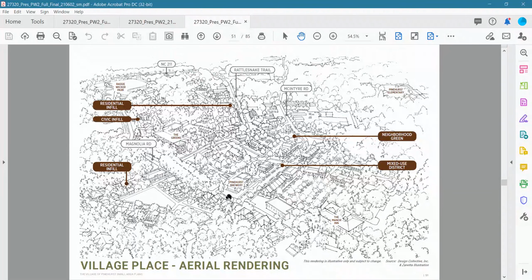Other kind of hallmarks or landmarks that you'll see, the Pinehurst Brewery here, and the Manor Inn anchors the corner of Community and Magnolia Roads. The infill residential echoes the character of the adjacent neighborhood, goes from small cottages to larger manors or villas as you move to the larger scale residential here.